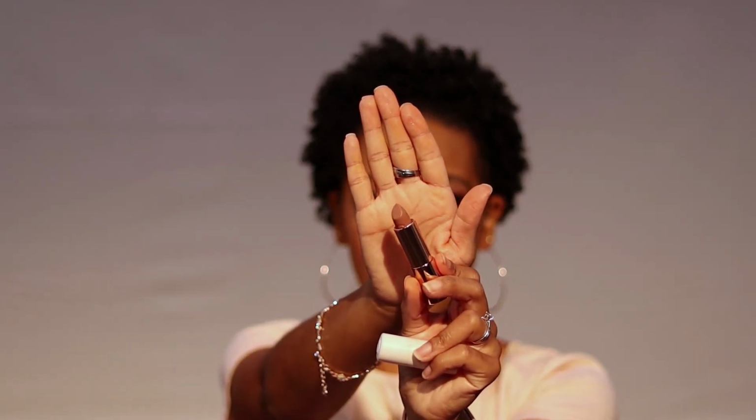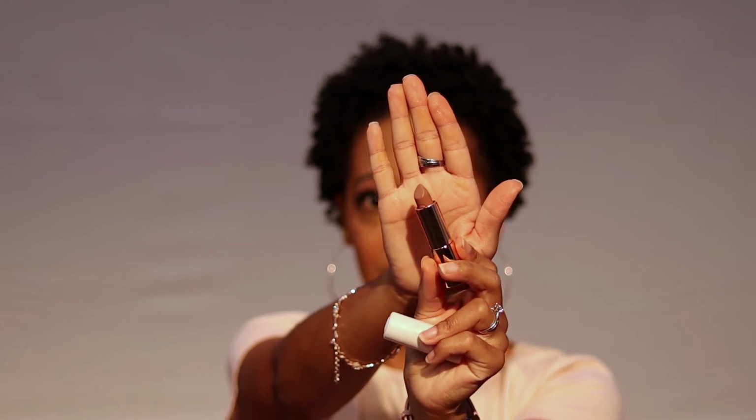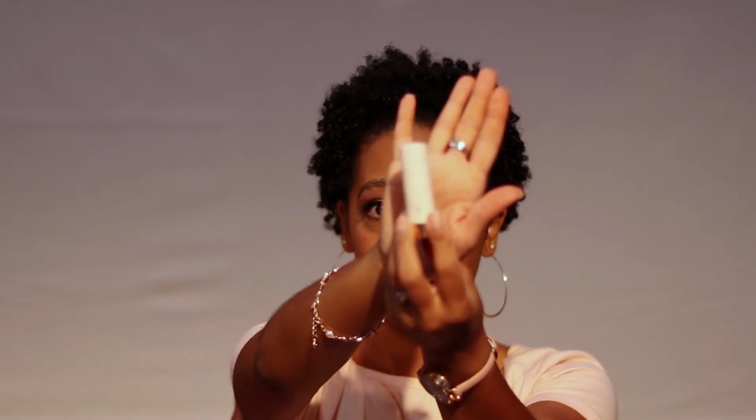And like I said, I think this is like $4. So this is the perfect nude that I wear. If I do wear lipstick, this is the one that I reach for. And you see mine, I wear this all the time, so mine's really dirty.